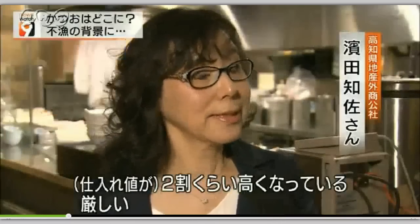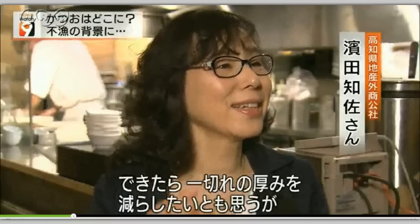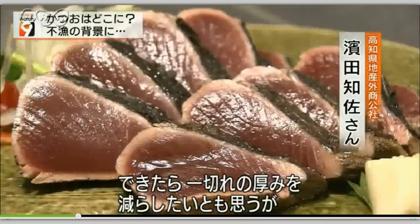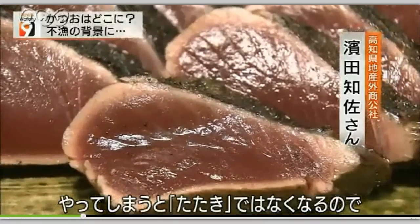An official from the Kochi Prefecture restaurant says skipjack prices are now about 20% higher than usual. She says it might make sense to serve it in slightly thinner slices here, but then it would not look and taste as good as real katsuo no tataki should.